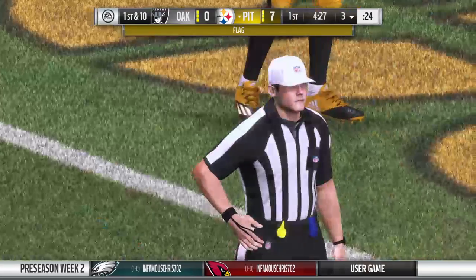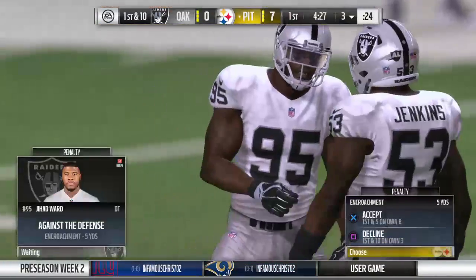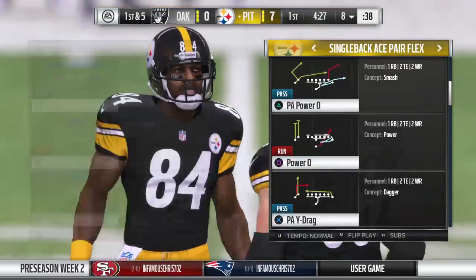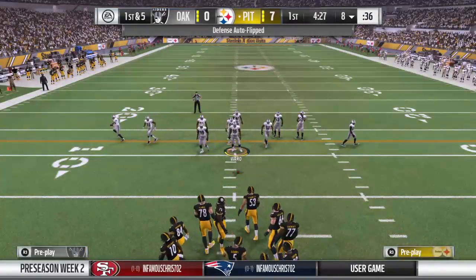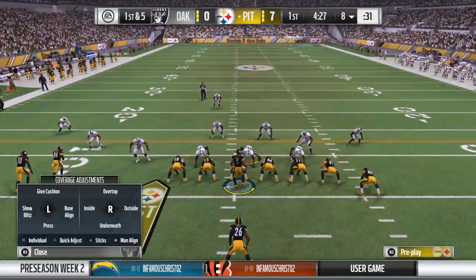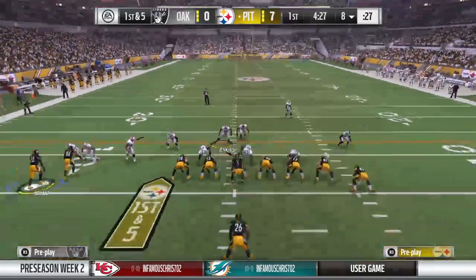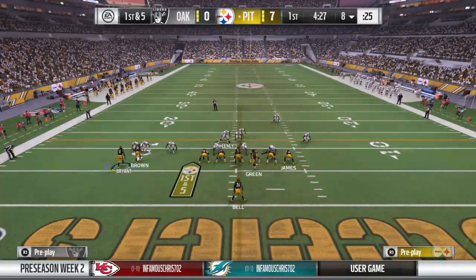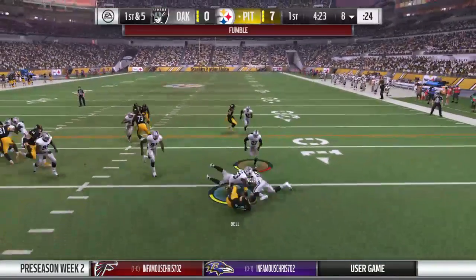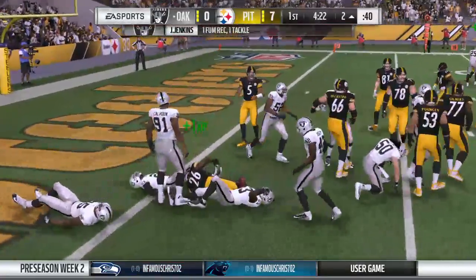Offense, 5-yard penalty. Defense, number 95. Hey, where's your team? All the way on the bottom. Just throw them up there. After the penalty, it's Bell. Now Bell hit, he lost the football. And the Raiders have recovered.